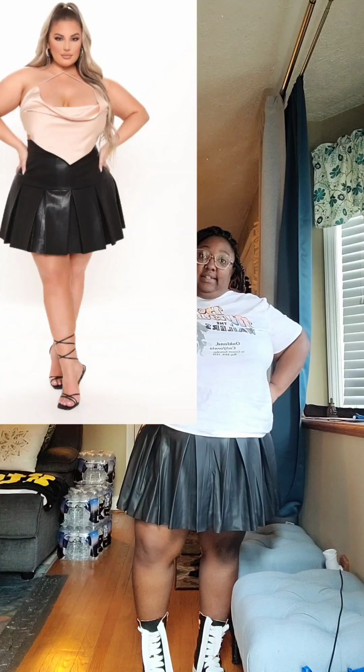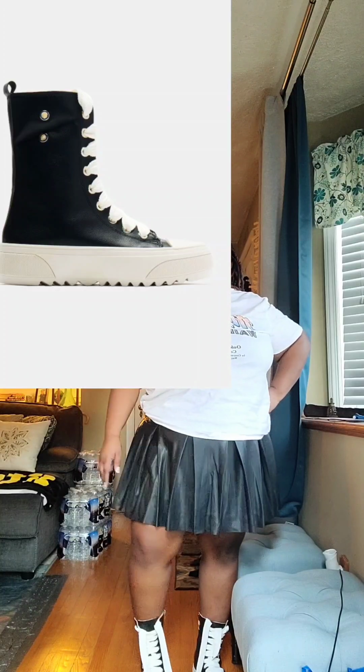this is how the skirt looks online. This is how the sneakers look online. I feel like I don't even have to show y'all the size 3X skirt because, as you can see, this skirt fits me. I was able to pull it on all the way up without unzipping it, because it does have a zipper on the side here. But I was able to just pull it up and put it on. So I know I don't need the 3X.